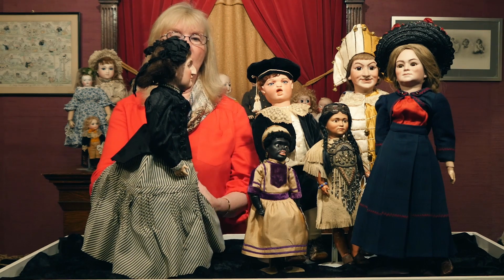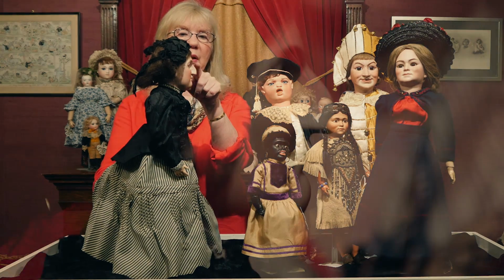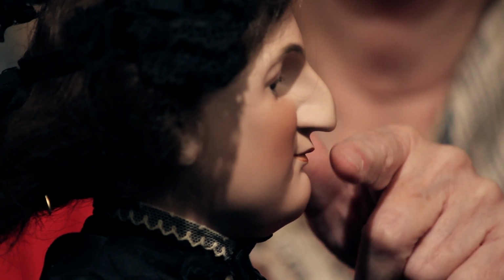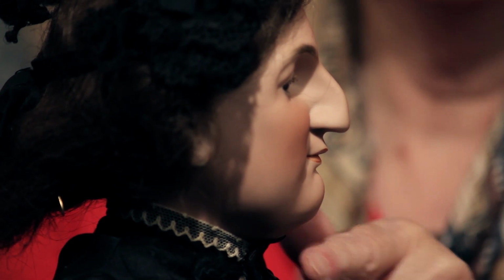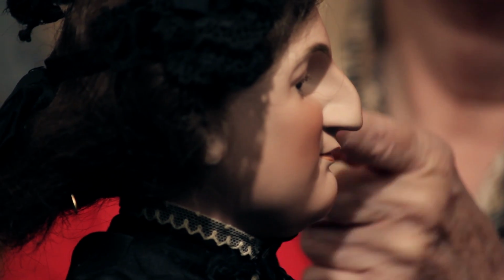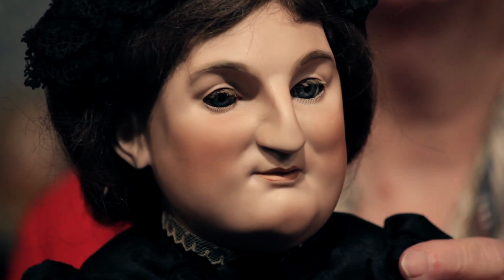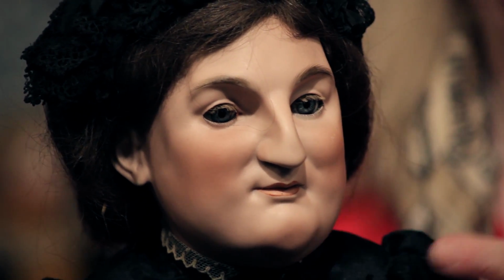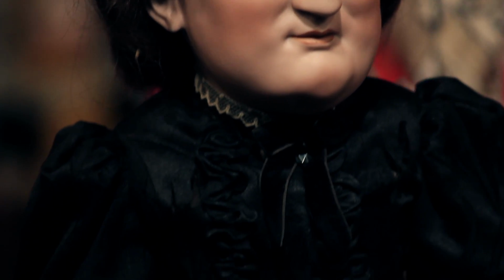Very, very strong features, not only a pronounced nose, but very rounded at the bridge, very double chin. Eyes are like sunken in. The eye sockets are sunken with wrinkles around them. This is a woman who's seen a lot of life. And it's just a wonderful doll. She's unsigned. I'm quite certain she's a Simon & Helbig doll.